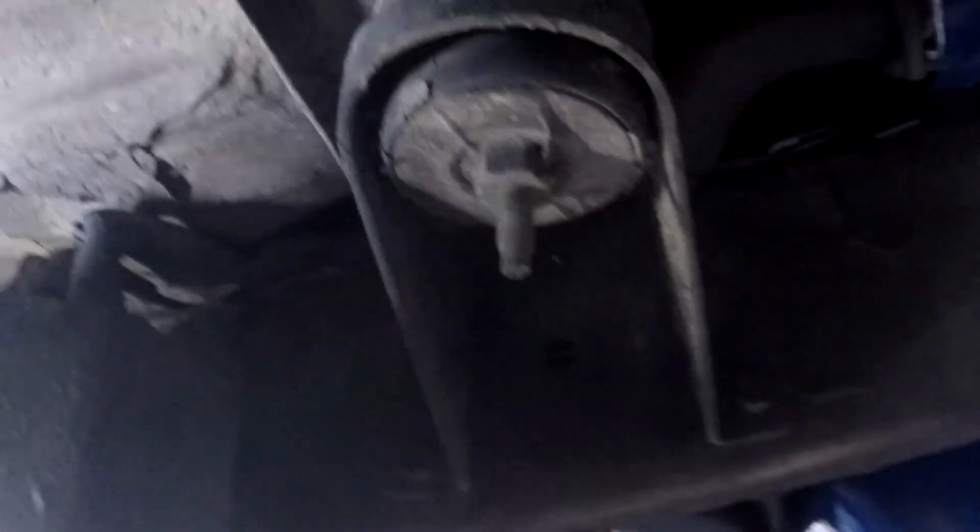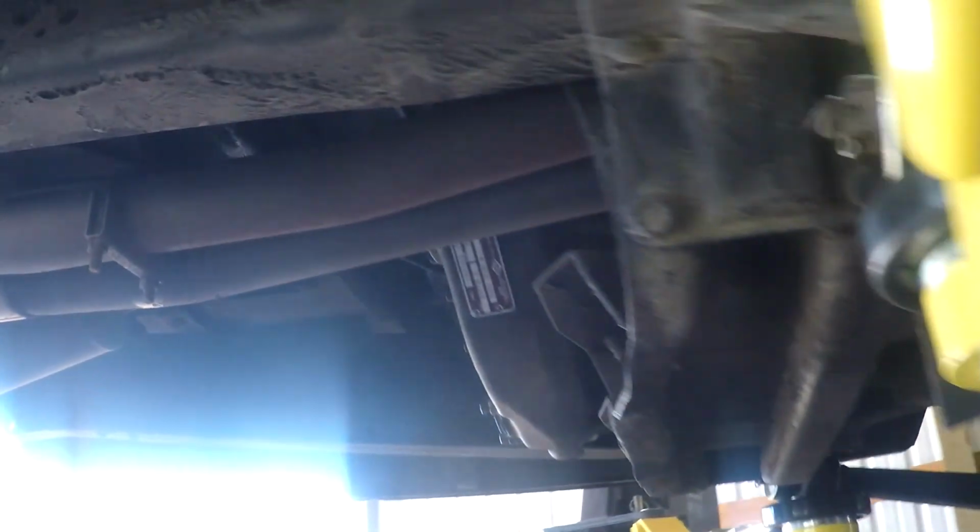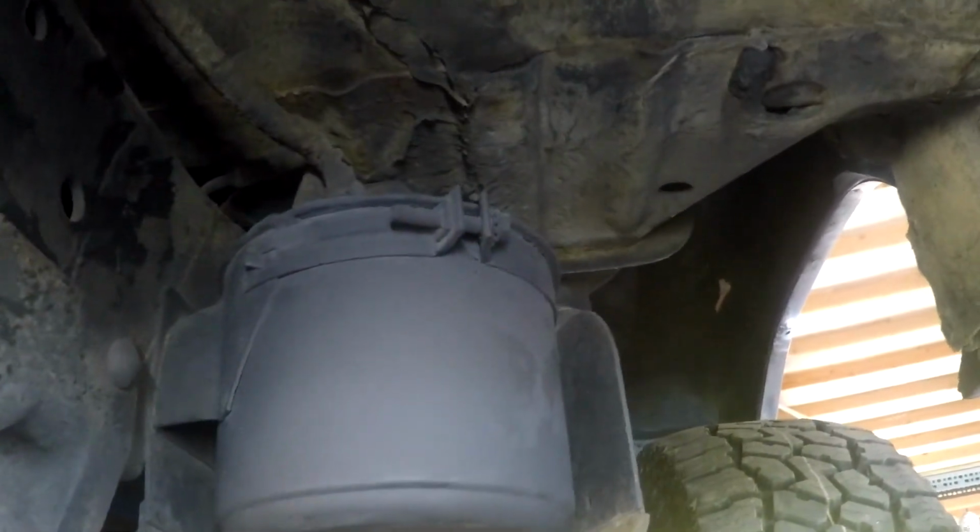Go ahead and look on the other side real quick. See this mount, everything looks good. Take a look at the floors. I think this here is like a charcoal or vacuum canister. I think it's a charcoal canister. You can see inside the back of the cab here looks really good. The floors, same thing, very, very nice on this truck.